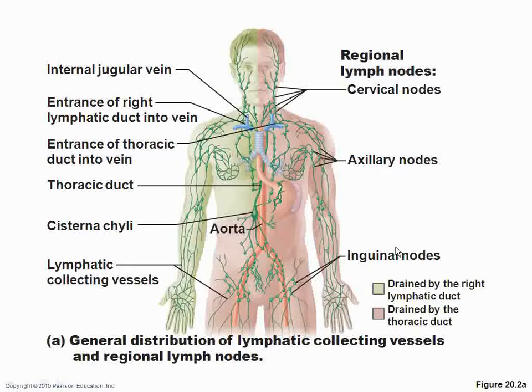Here is what the lymphatic system in your body looks like. Lymphatic vessels follow blood vessels. So they're found in similar locations to your blood vessels. Sometimes they follow the arteries more, sometimes, mostly, they follow the veins more. The lymphatic vessels follow your blood vessels. Both, depends on where. We'll get into the specifics later on.